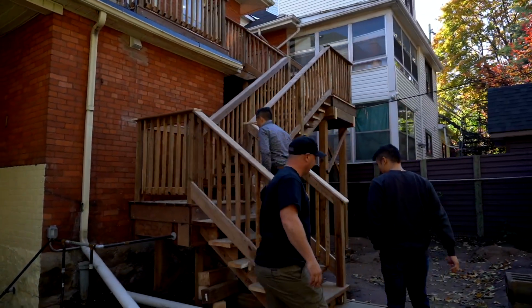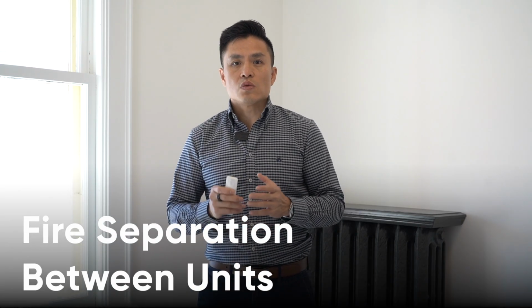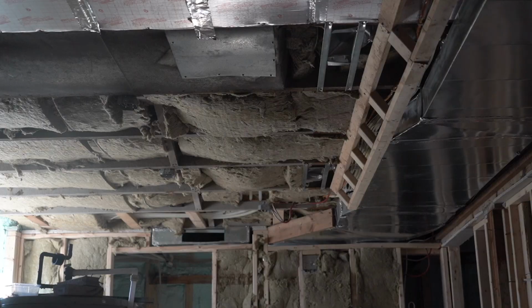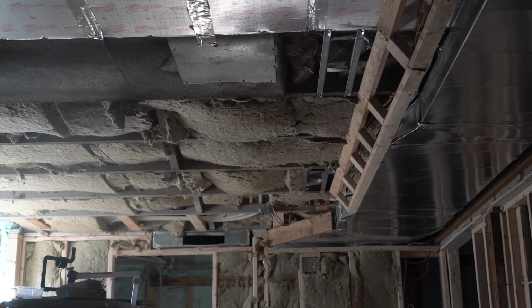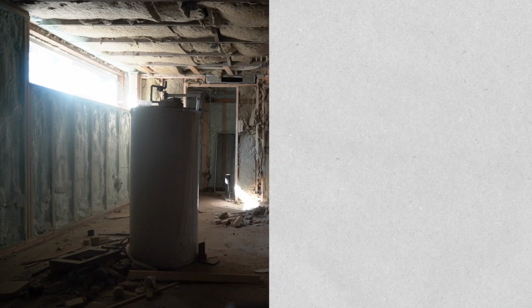The third key difference is fire rating between units. A house in many cases will have reduced fire separation requirements, allowing as low as a 15-minute separation between units. The building code measures fire ratings based on the time that it takes for fire to spread from one unit to another. In a small building, the requirements are typically a minimum fire rating of 30 minutes. So often this may mean additional fire-rated drywall and better fire-rated doors.